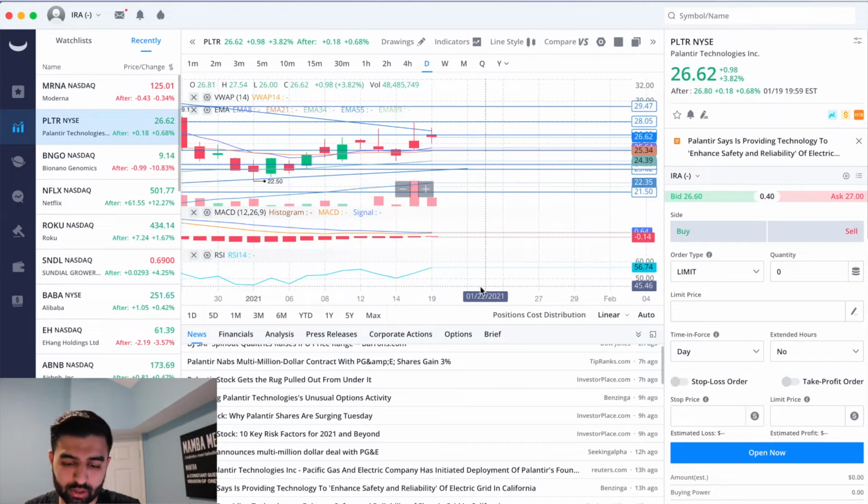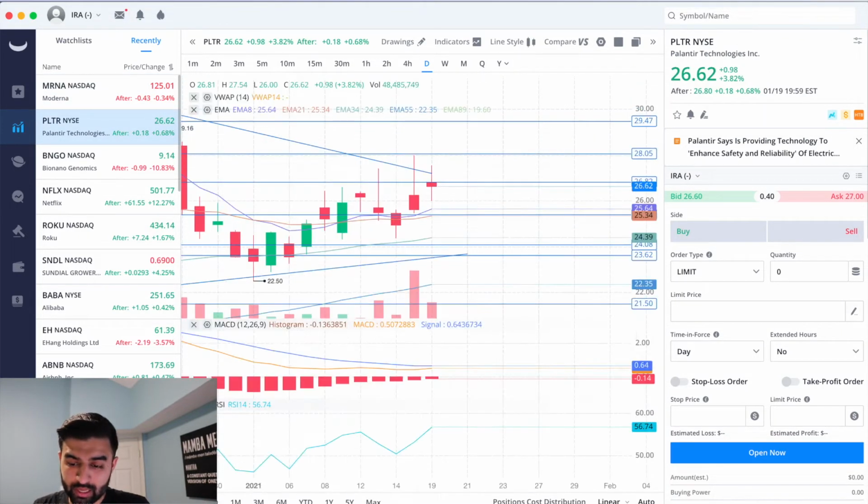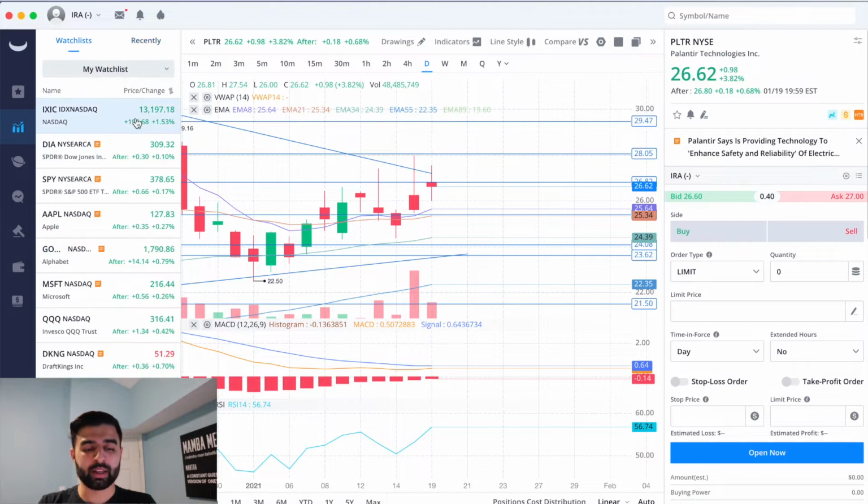And we go to Palantir here for us real quick. So as we could see, a nice day for Palantir. We are up 98 cents on the day, which is about 3.82%, up another 18 cents after hours, putting us near 4.5% green for the day. So another great green day for Palantir here.